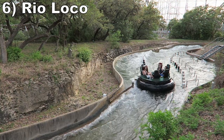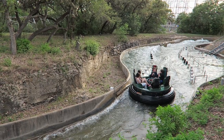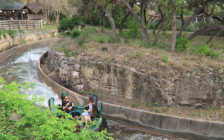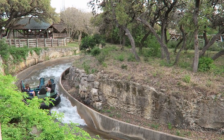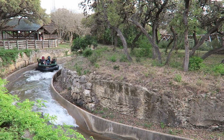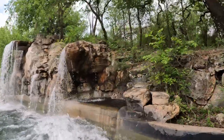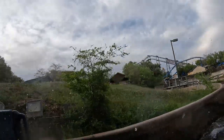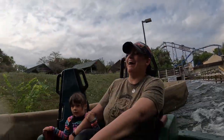Number 6, Rio Loco. This Intamin River Rapids ride has a turbulent waterway with a good amount of rapids. Every few seconds a solid splash hits the boat to keep everyone on their toes. But the grand finale is the real soaker. You have a massive waterfall that has a good chance to hit the boat. And because of this ride's secluded layout, you cannot see it coming.